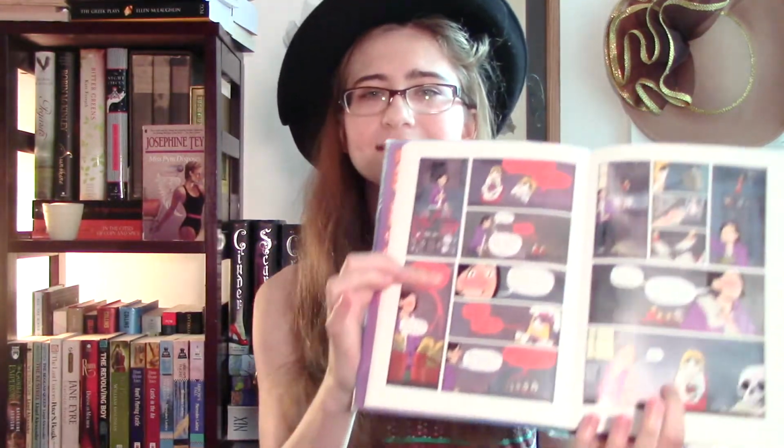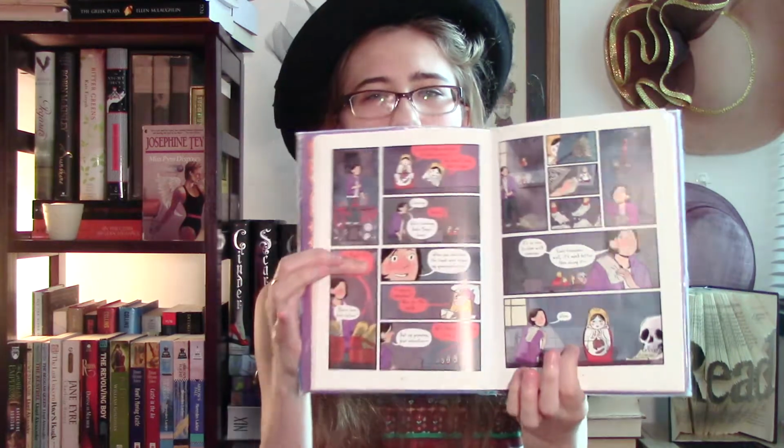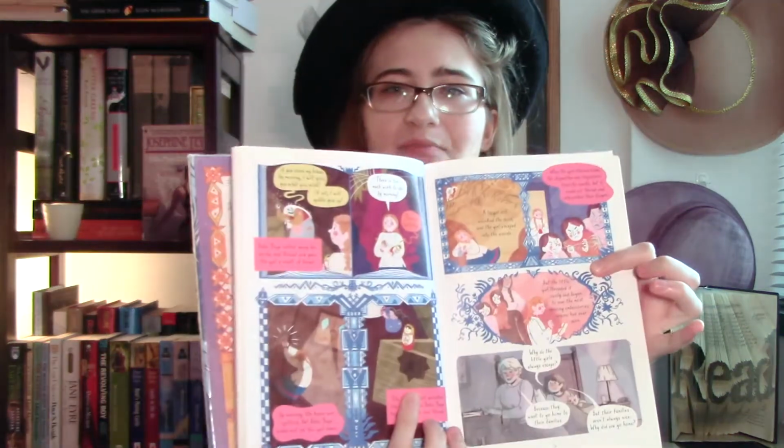The art in this is nice, but it's not really my style of graphic novel art. I appreciated that the style of the art actually changes in several scenes that are like flashbacks to different Russian fairy tales or things that happened in the past. We get this backstory with Masha's grandmother, who apparently also knew Baba Yaga as a child.